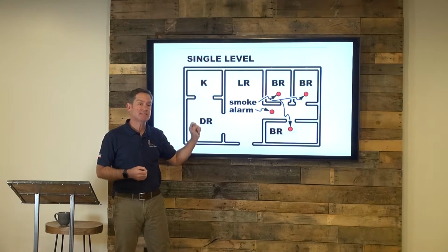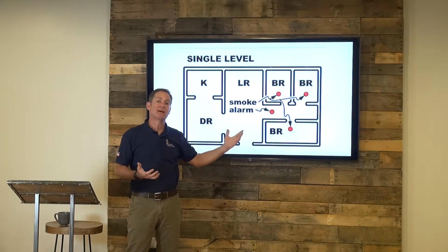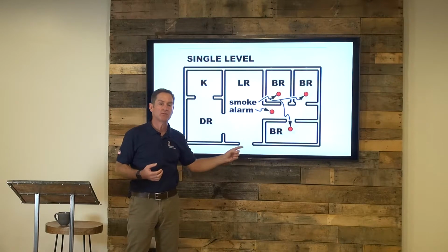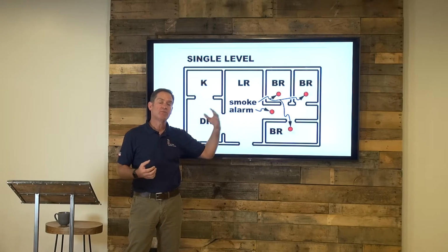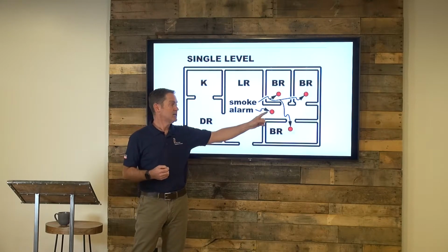For carbon monoxide detectors, those need to just be in the hallway near the bedrooms, with the idea being that if there was carbon monoxide, it would sound and wake everybody up in the house. Brand new homes have carbon monoxide detectors in each bedroom as well, but for older homes, you only need the one carbon monoxide in the hallway.